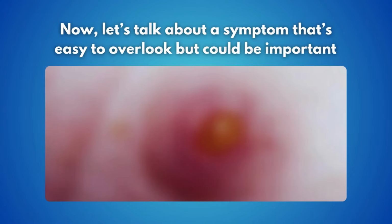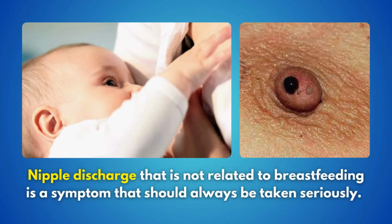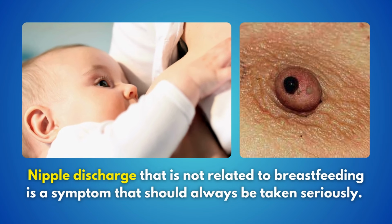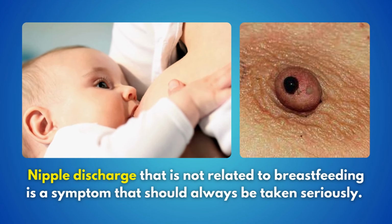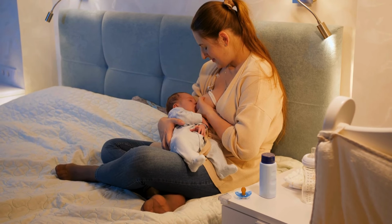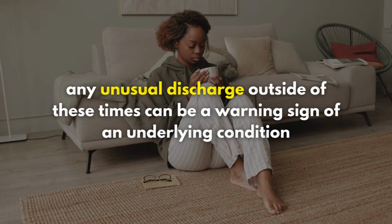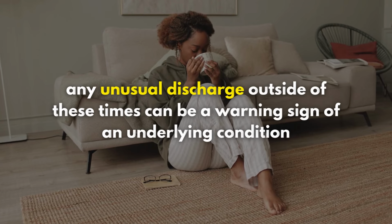Now, let's talk about a symptom that's easy to overlook but could be important: nipple discharge. Nipple discharge that is not related to breastfeeding is a symptom that should always be taken seriously. While some women experience nipple discharge during pregnancy or breastfeeding, any unusual discharge outside of these times can be a warning sign of an underlying condition, including breast cancer.